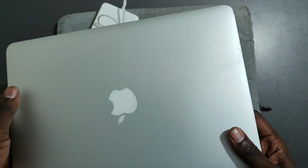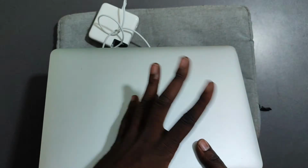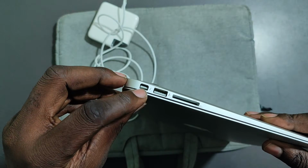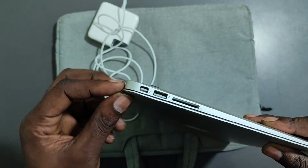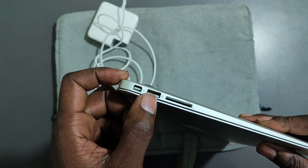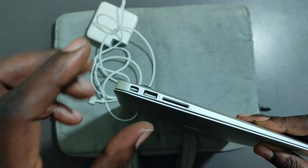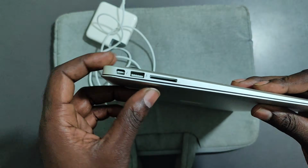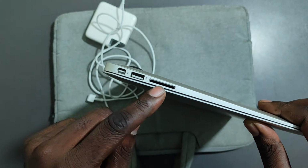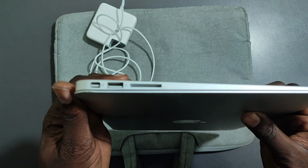Ports wise, you get two USB-A ports, a headphone jack, and an SD card slot. But here's the downside: there's no standard HDMI port, so you'll need an adapter for external displays. On the left hand side we have a Thunderbolt 2 port, which also acts as an external display port, and a USB 3.0 port. Remember, the USB 3.0 port is 10 times faster than USB 2.0, and Apple used the same port for USB 2.0 and USB 3.0 to simplify things, while the standard in the PC world is separate ports for each protocol. Then we have an SD card reader slot right over here for the full size SD card.